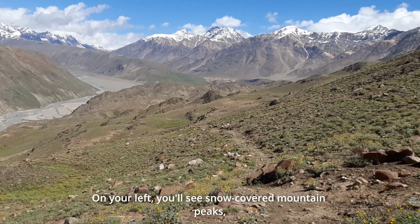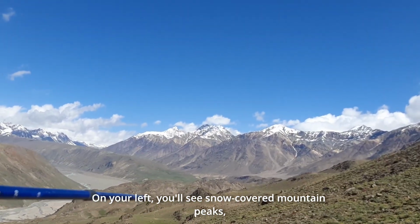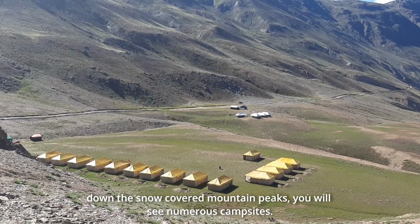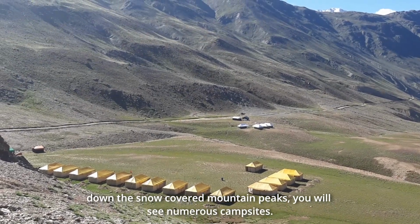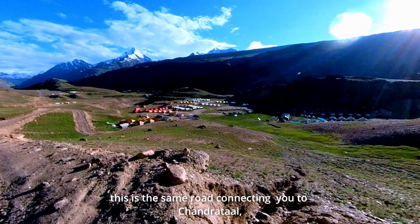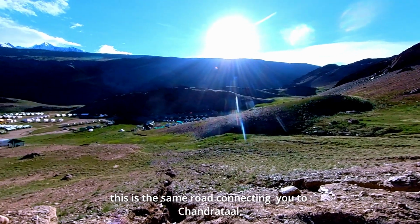On the left-hand side, you will see a snow-covered mountain range, which is truly a sight to behold. Below the snow-covered mountain peak, you will see lots of campsites on National Highway 5. This is the same highway which connects you to Chandra Taal Lake.